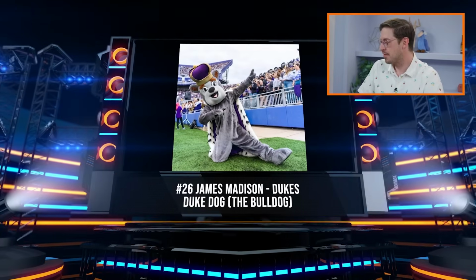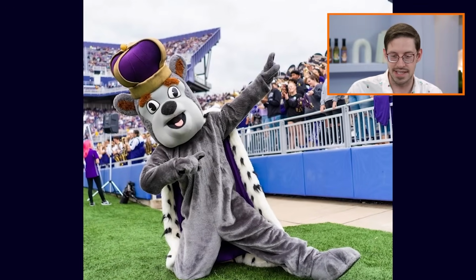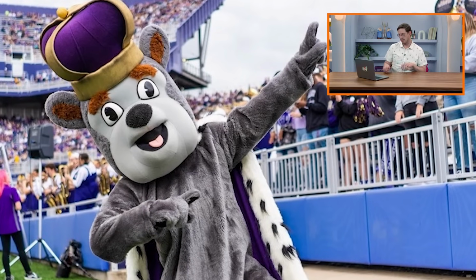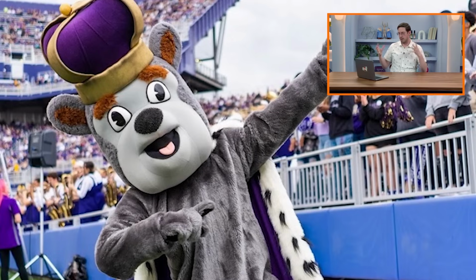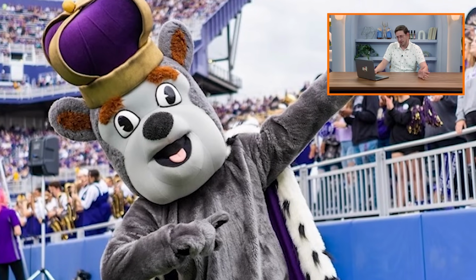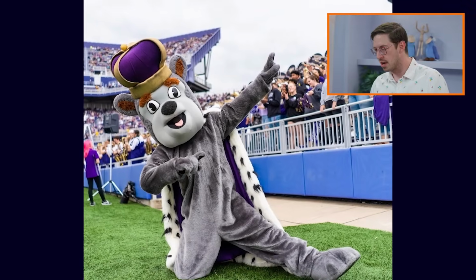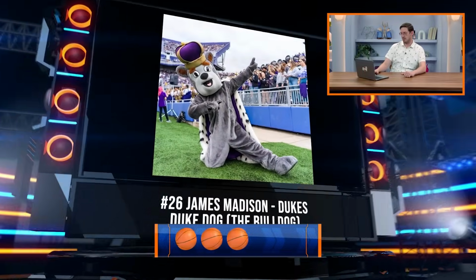Duke Dog from James Madison, the Dukes. His crown is incredible. His face is weird. Whatever material his face is made out of is a silicone, and his eyebrows being that pure brown and the rest of him being solid gray is like, wait, I guess his inner ears are also brown, but why are those the only two places this guy has brown? I love the regalness to him. And the thing is, he's Duke Dog. This dog does not look like he should be royalty. It's like the Princess Diaries, but for boys. Let's go with the 3 out of 5 basketballs.